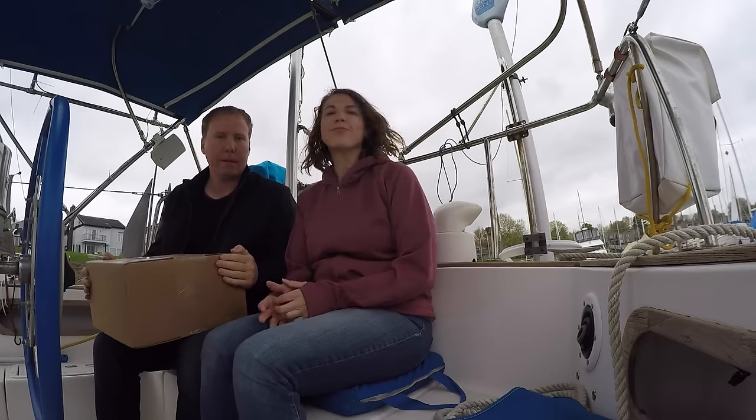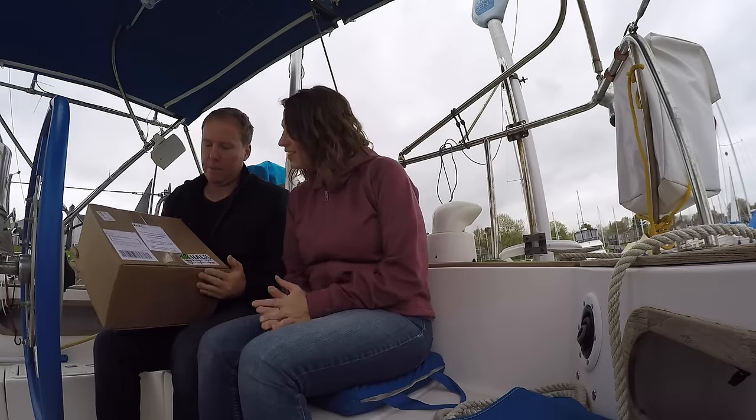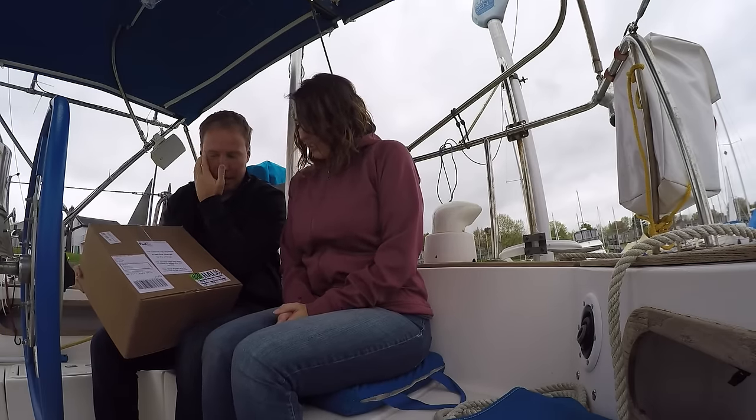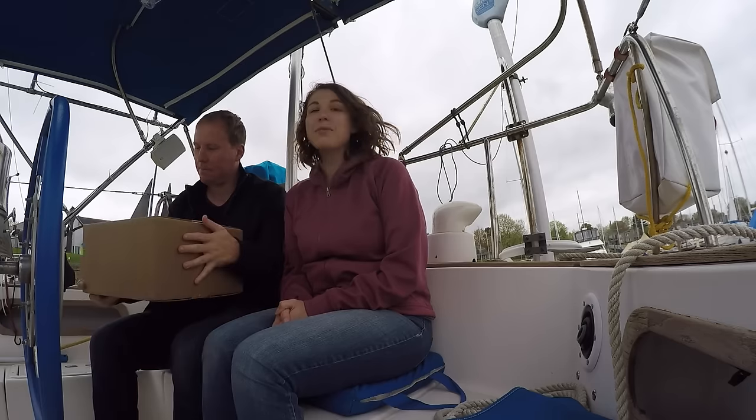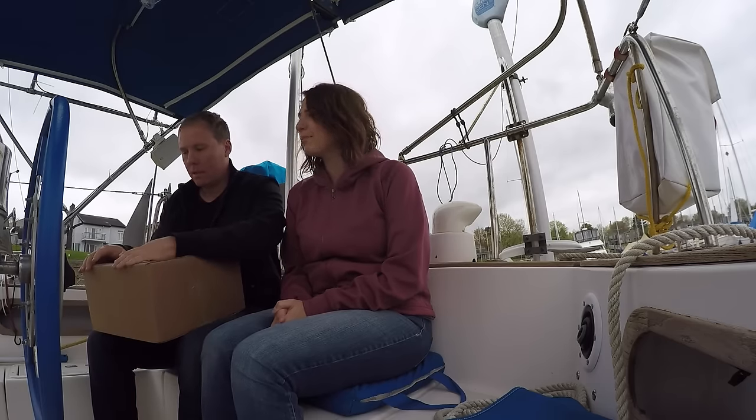So, Hillary, we got our delivery we've been debating about for a long time the other day. We did. And we haven't opened it yet. It's been a few days. I know, let's open it. What is it? It is an Iridium Go satellite hotspot thingy.